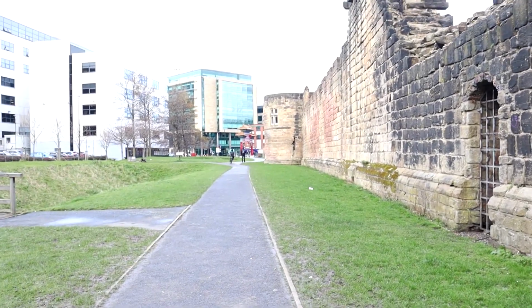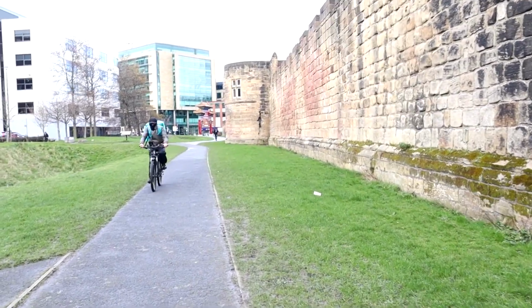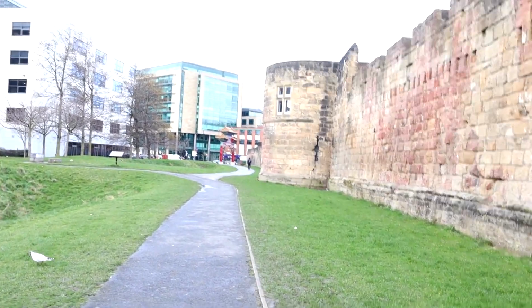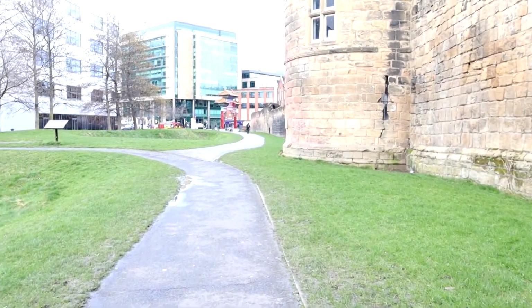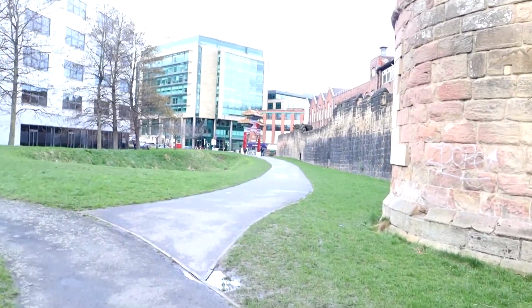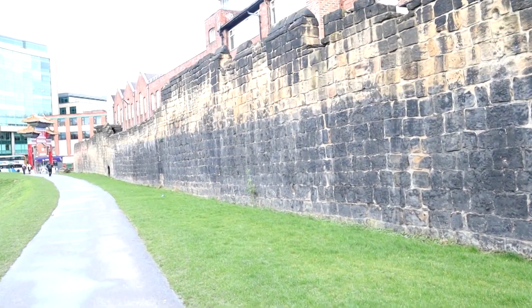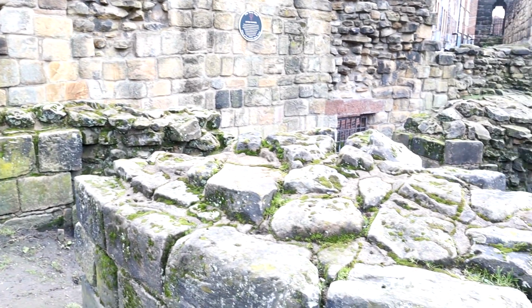The towers and the turrets were spaced not too far apart so archers could reach and hit anybody trying to get at the walls between the turrets. And this is what remains of Ever Tower.